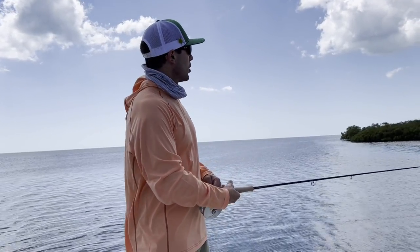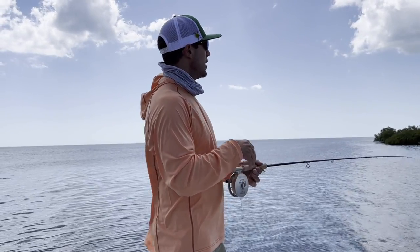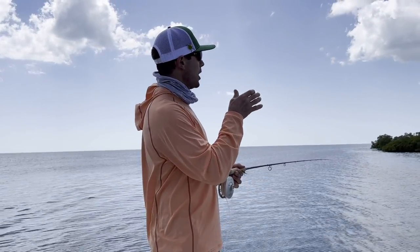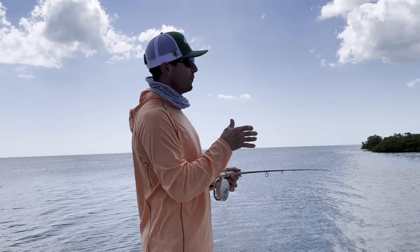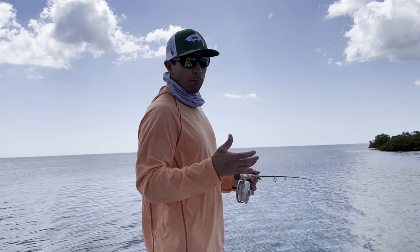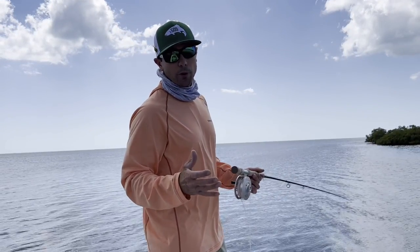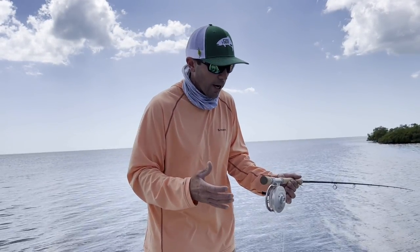So our strategy is gonna be poling the boat through likely areas based on the guide's knowledge of the tides and the behavior of the fish. We may end up casting from the boat at the permit, but there's gonna be other situations where we may need to get in the water and pursue the permit on foot. I've done both and it's very exciting.